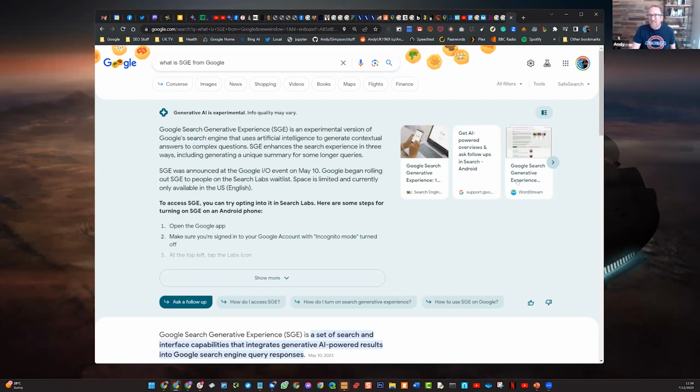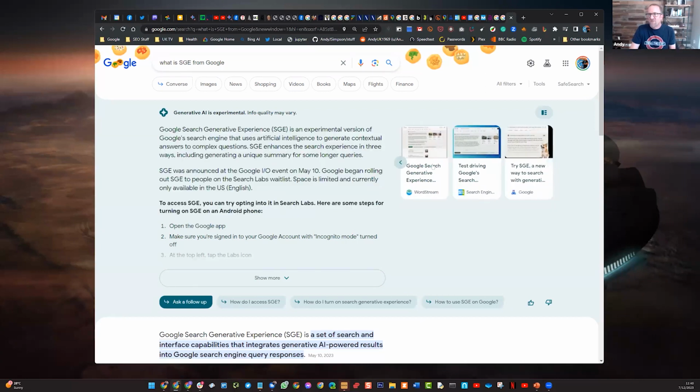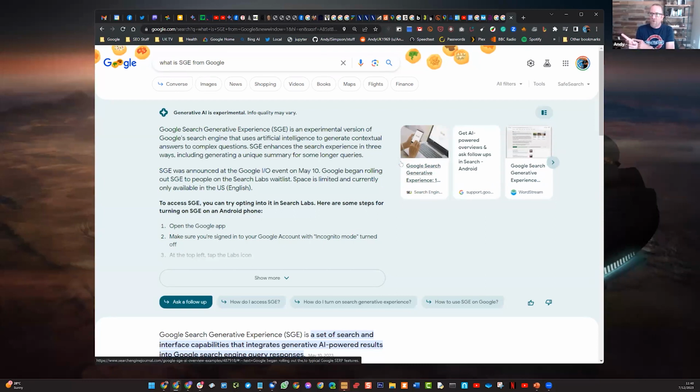So this is where it's got the content from to produce this paragraph of information. It's showing you its references on the right-hand side. Typically, there are 3, 4, 5 results of where it's pulled its source from. So that blue bar is what you're looking at.